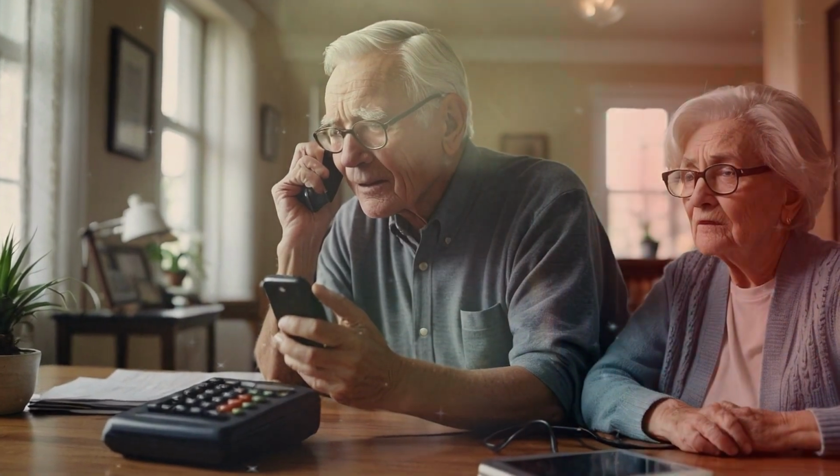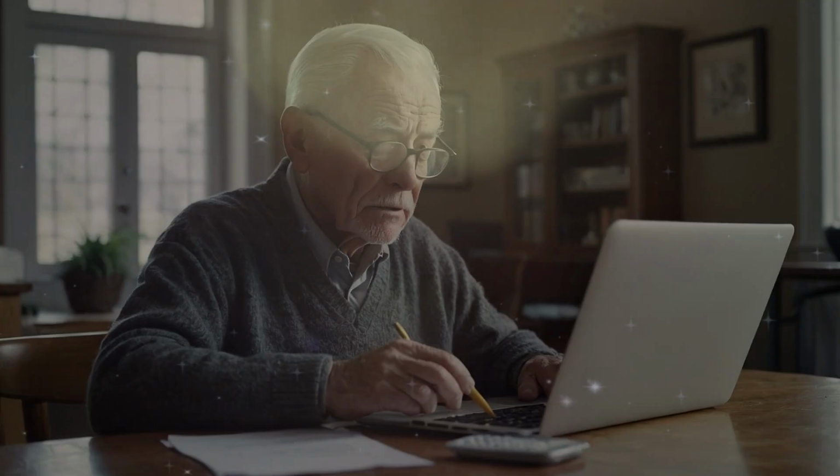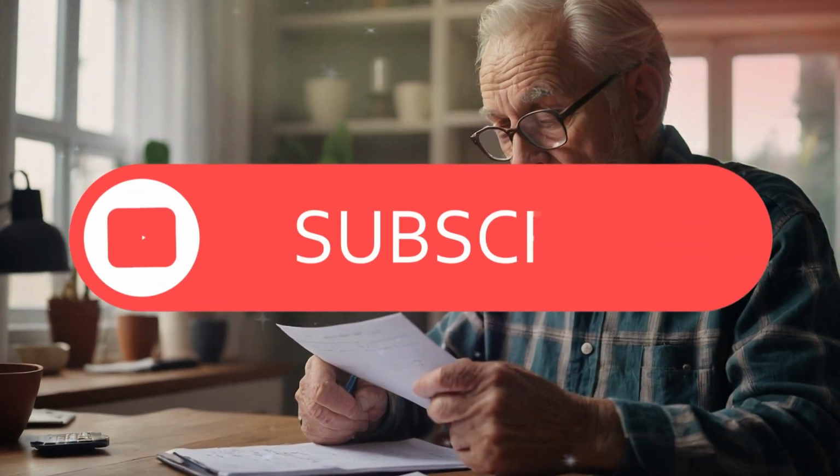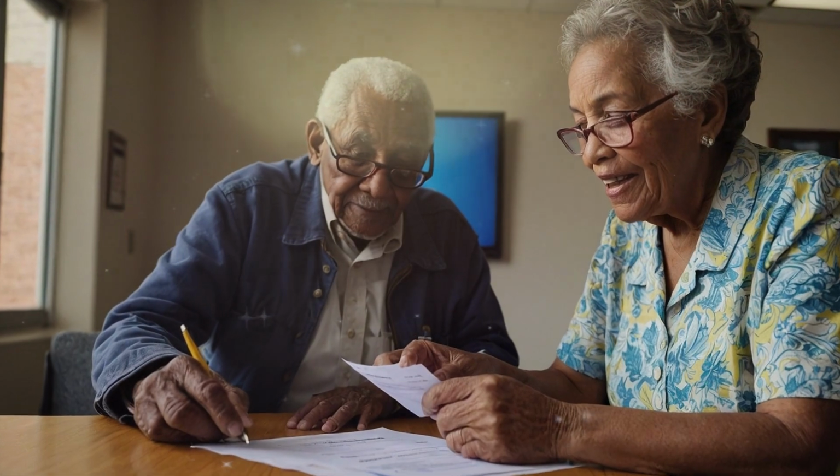The new payment system will be implemented gradually over the next 3 months, with the first phase beginning next month. The SSA has stated that recipients will receive personalized notifications through their online My Social Security accounts or via mail. Haven't created your online account yet? This might be the perfect time to do so, as the SSA is encouraging digital communication for faster updates.